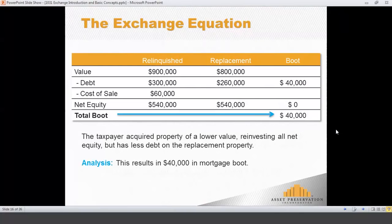And one last note, it's not on the slide. You can offset mortgage boot by adding cash. So if you go down in debt, but take some outside cash to offset that reduction in debt, that's permitted.